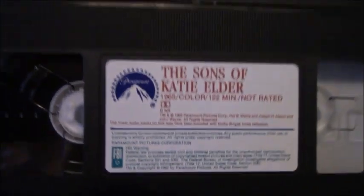And surprisingly, no insert in this one. I thought there'd be like a Great Movie, Great Price catalog in here, but there isn't. So yep, labels do say 1992 on here. So here's the sticker label, end label. The 41st week of 1992.